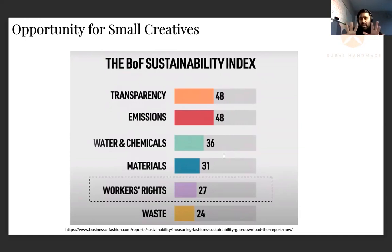So keep in mind, identifying the niche is very critical for any brand, and you have to identify the niche, which goes back to design thinking as well. Design thinking is the core of the brand that you're trying to build.